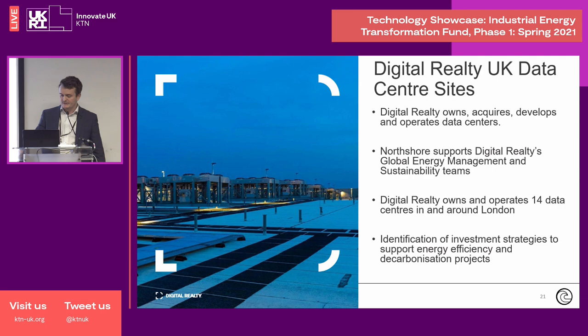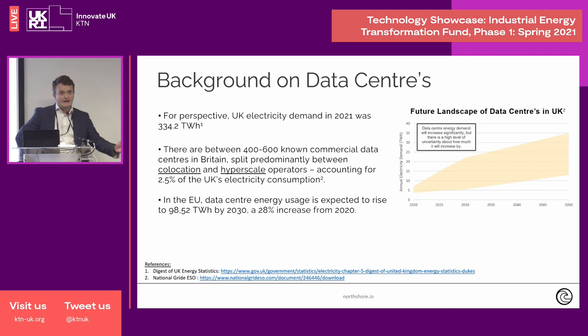So why is this important? There are a lot of figures thrown around and they can be quite variable in terms of how much energy data centers use. That's because the definition of a data center can be quite difficult. It could be a great big 60 megawatt building in Arizona owned by Meta, or it could be a broom cupboard in a company's office which houses a couple of servers. But generally, when we talk about commercial data centers, buildings built and operated specifically for housing IT equipment, there are about 400 to 600 known buildings in the UK. Current estimates are that they use about 2.5% of the UK's total electricity consumption. So it's not insignificant at all.